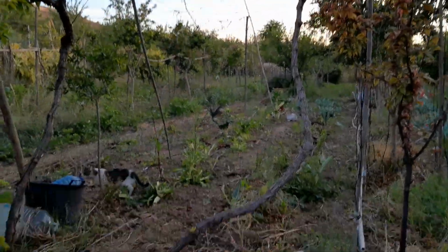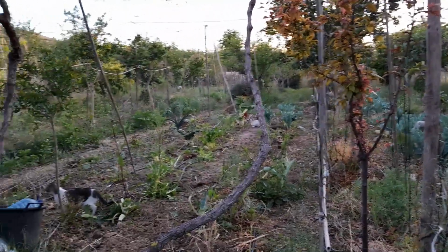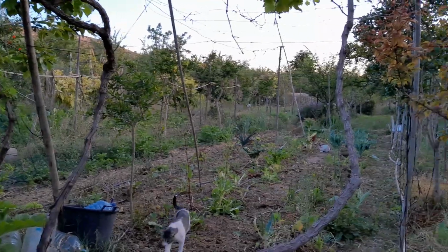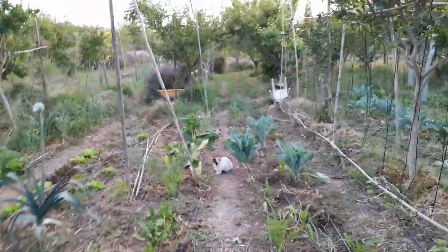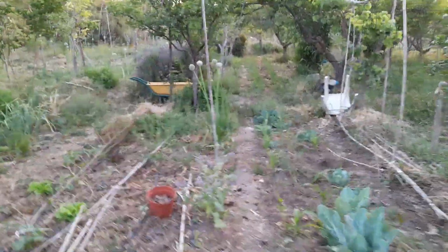This way the temperature of the soil goes down, and it's better for the humidity and also for the biodiversity, because there is pest, but there is also predator of the pest, and the more diversity, the more equilibrium we find, a balance between pest and predator we can find.